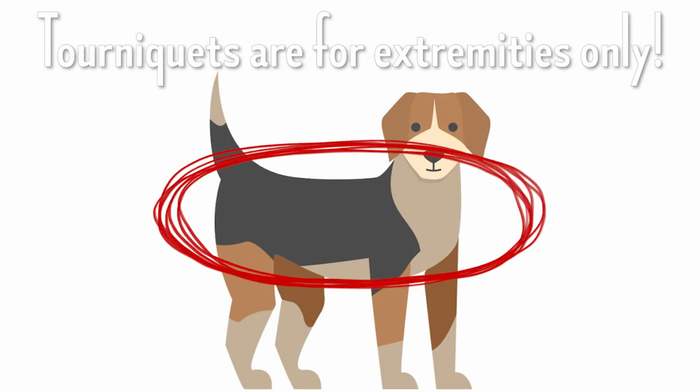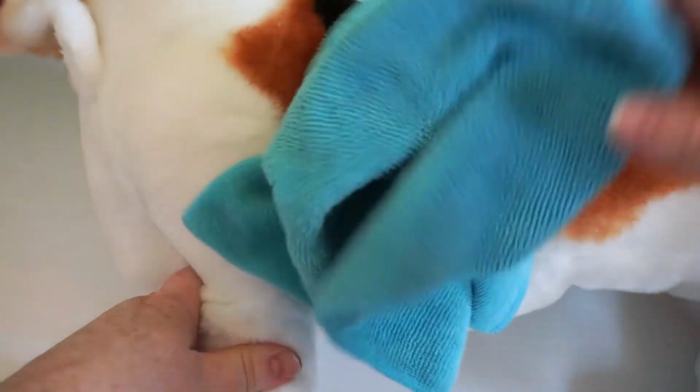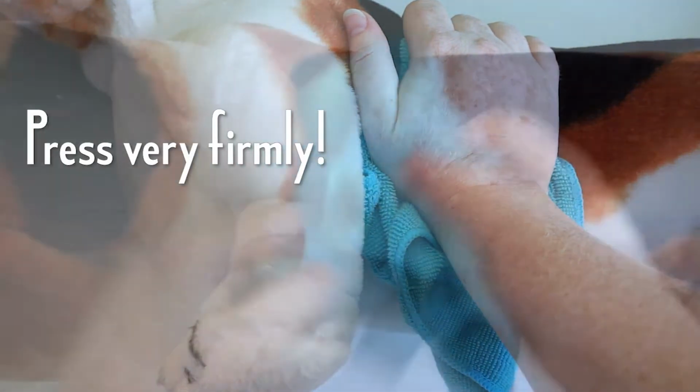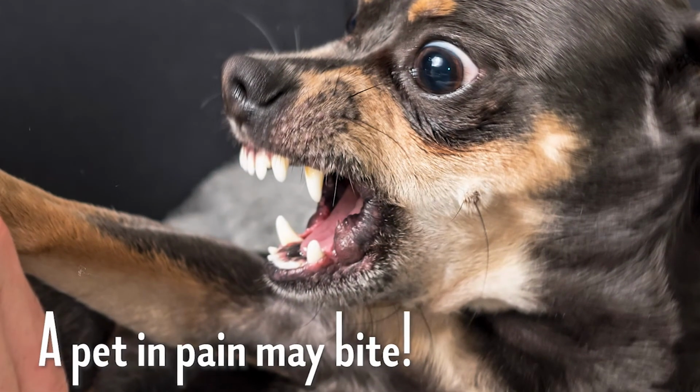If the wound is on the trunk of the body, a tourniquet cannot be used. In this case, direct, firm pressure is very important. Use whatever may be available, like a towel, t-shirt, or clean rag to apply direct, firm pressure to the bleeding area. Keep in mind, this may cause pain in your pet, so if it is safe to do so, you may want to consider using a muzzle.